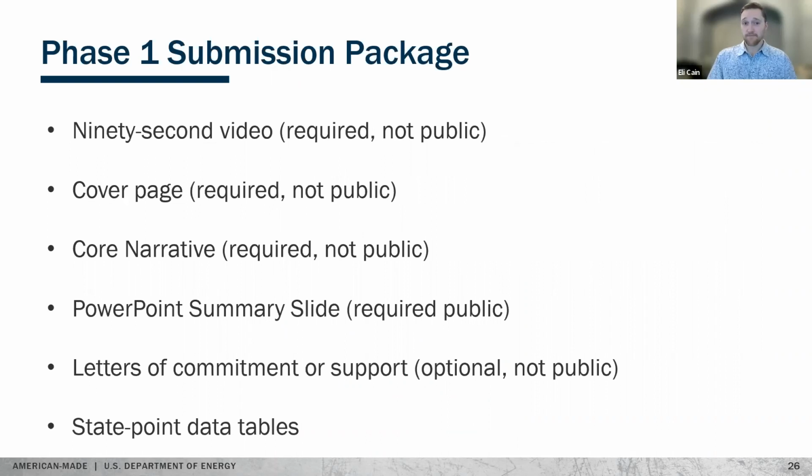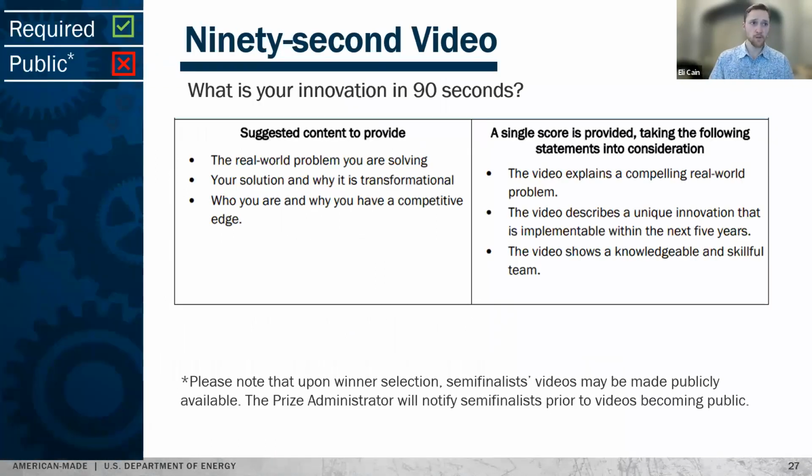So what do you need to submit for phase 1? The first is a 90-second video. Second is a cover page, core narrative, which will be the bulk of your submission, a PowerPoint summary, and letters of commitment or support, followed by state point data tables. I'll walk through each of those in a little bit more detail, but as always, the information is found in the official rules document.